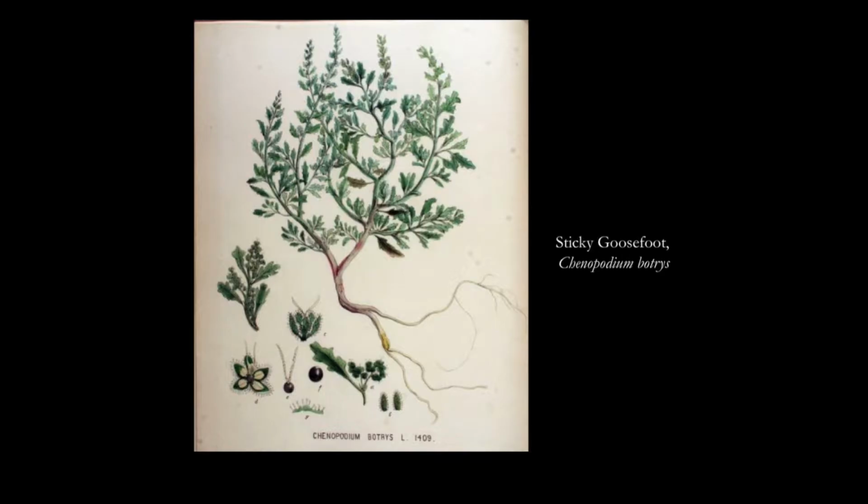This plant is called sticky goosefoot or Chenopodium botrytis. Covered with sticky glandular hairs, the plant grows between 10 to 80 centimeters high. It has a strong aromatic scent and can be used for flavoring and cooking.